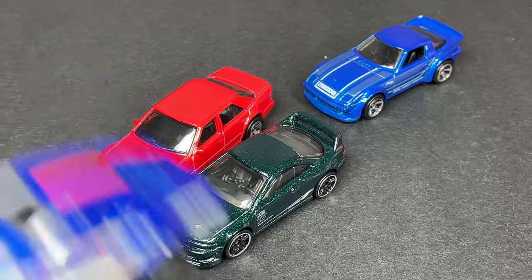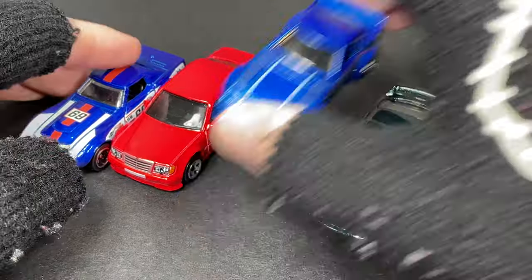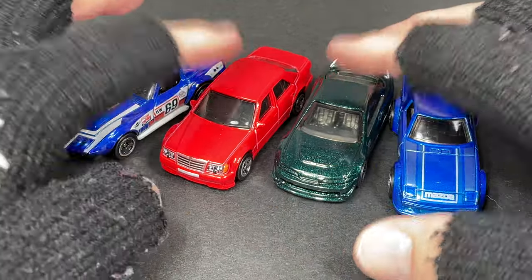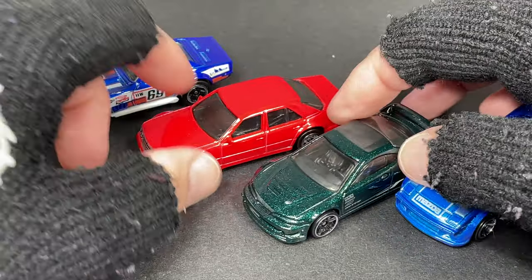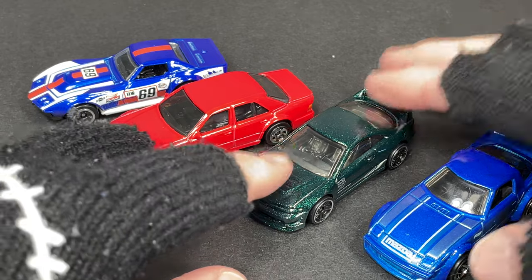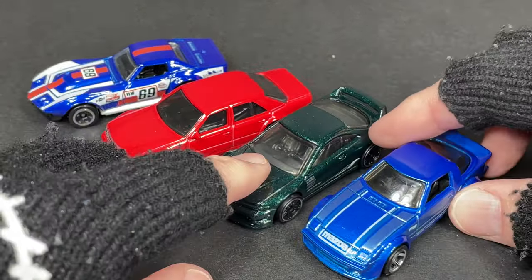And let's see how... Ooh, knocked over my camera, guys. Sorry about that. Took you for a ride. Check out the beautiful cars. Got the red and green, kind of like the Christmas colors. We got the blue. Man, these are looking so good. So which one's your favorite so far? You like the Corvette, the Mercedes, the Acura Integra, or the Mazda RX-7?